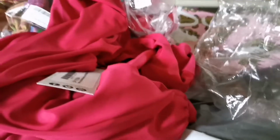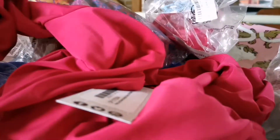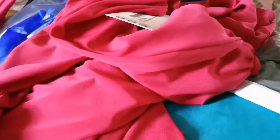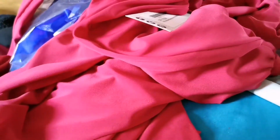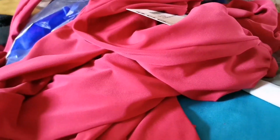Okay, the next one is already open. And this is more in my alley. The color on the camera looks a little bit lighter than in real life. In real life, this color is like a mixture between red and pink. So it's not red red and it's not pink pink. It's more like just what I was looking for in a lipstick. You see it on the camera, but I think you see more red.